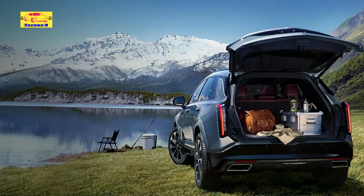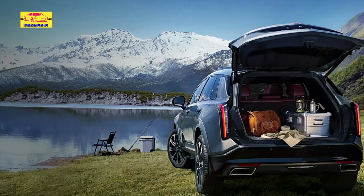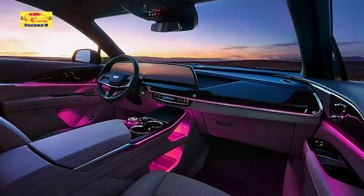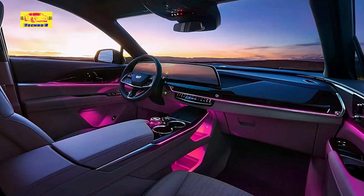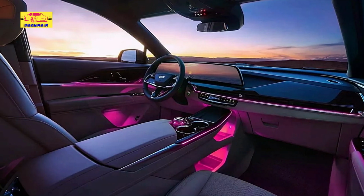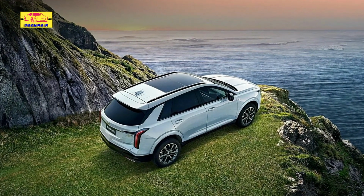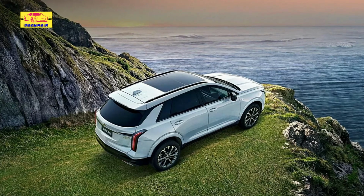Unfortunately, the XT5's exclusivity has left many American consumers disappointed, as it will not be available in the US market. Cadillac's focus on China for this model reflects the increasing significance of the Asian luxury automotive segment, where tailored offerings often result in unique vehicles unavailable elsewhere.